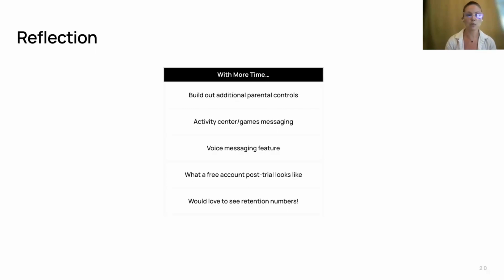Voice messaging features, there were a ton of designs that I came up with around this, but never had the chance to test them. So that would be really fun. And I would also be really interested to see and play around with the idea of accessing these articles after your free trial, since that was something I wanted to offer: how can we access those after the user is done with their free trial? And so then, of course, with all of that, I would love to see what the retention numbers come to be.